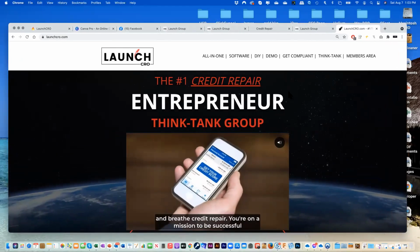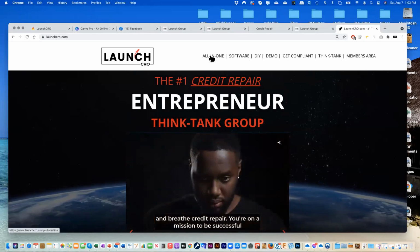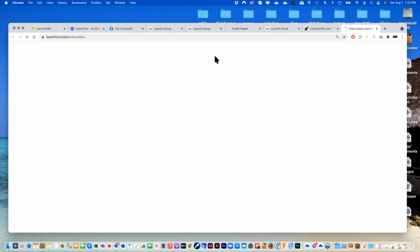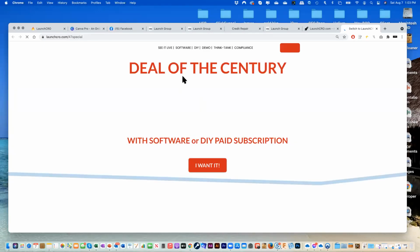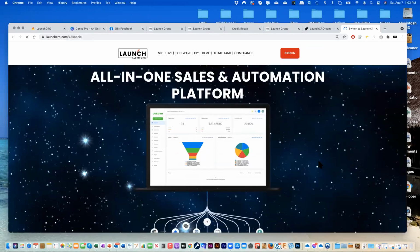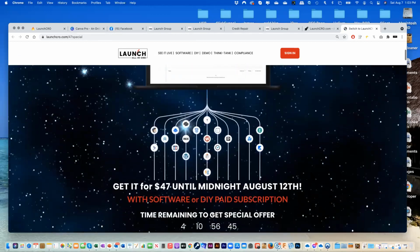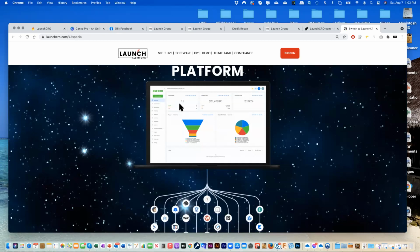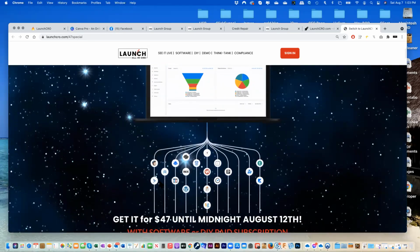Yes. Okay. So when you get to this Launch CRO page, if you click all-in-one, this is the automation page, and it talks about the different offers. I think there's a button there that you can click to sign up for it. And then this shows the dashboard, and icons of all the different things that we replace with this software.